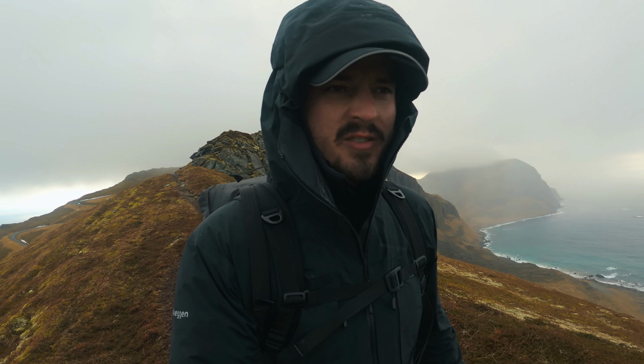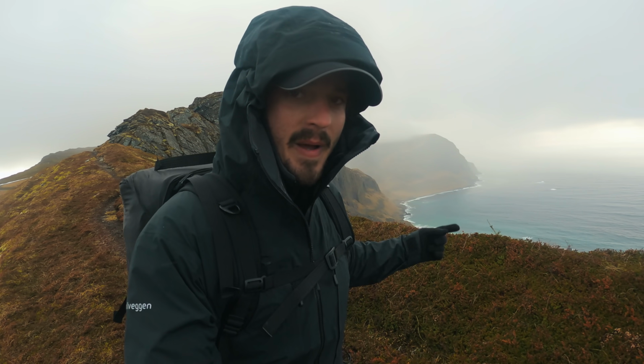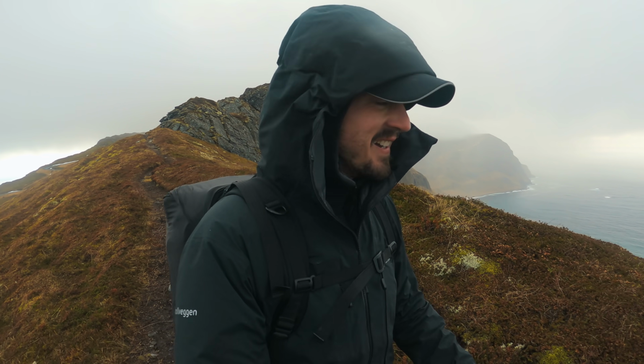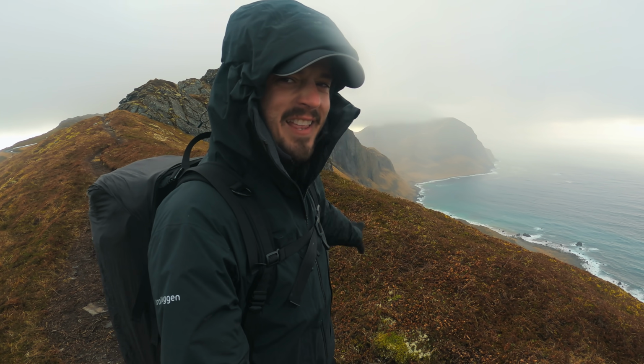So, typical weather front though. As soon as you put all your rain gear on, it blows behind you. Yeah, although that's what I was saying. Back there, it's kind of just blowing all over that side of the island.